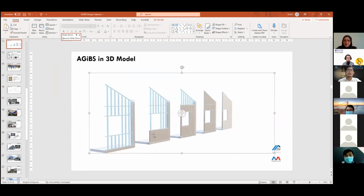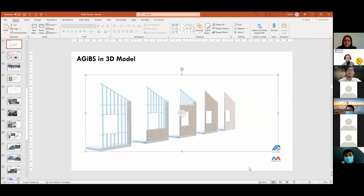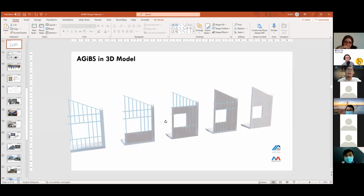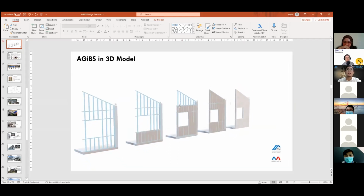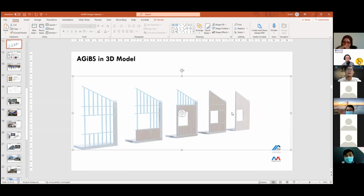So basically, the frame looks something like this. The first one is after you have put up this frame. With this 3D import, I cannot show you the mesh because it's a bit too fine. So you have a mesh on both sides, then you do your infilling. Once you have done your infilling, then you plaster off, at the last diagram, which is number 5 here. Hope everyone can see this 3D.